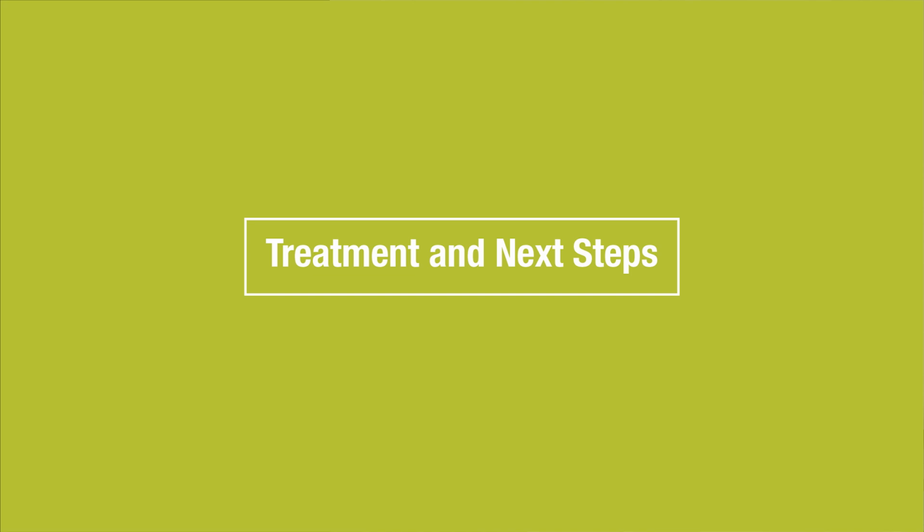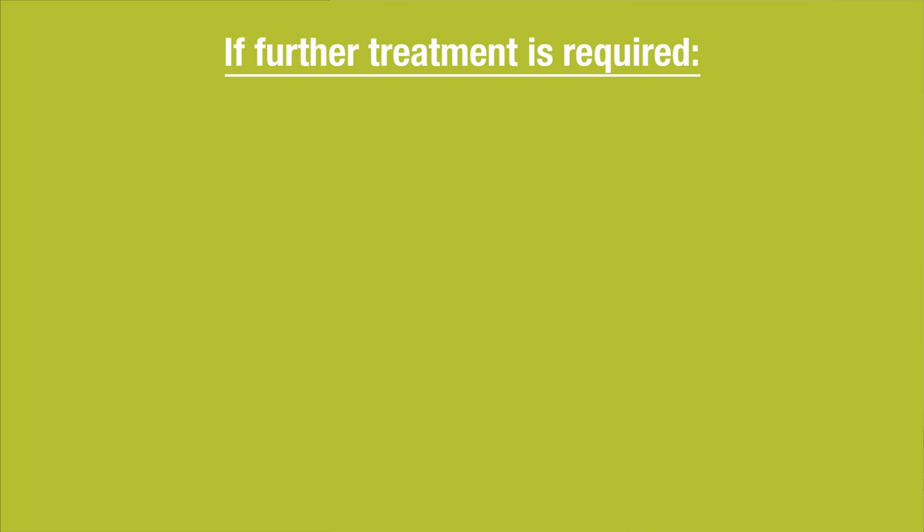Treatment and next steps. If the changes were minor or normal, then the recommended follow-up is usually to do another colposcopy in 6 months or a year. If further treatment is required, the most common treatment method for changes to the cervix is to remove the abnormal tissue either through a LEEP or laser procedure.